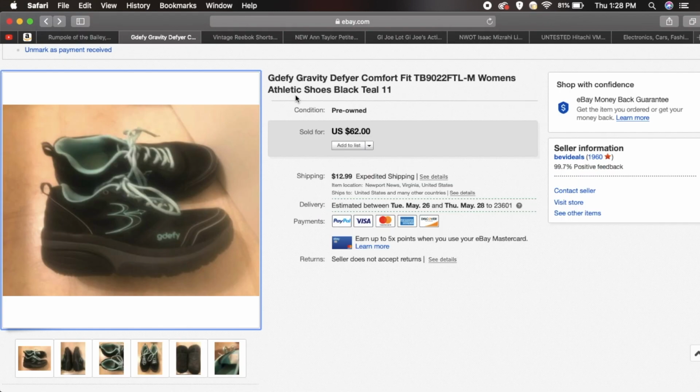So item number 2, we have this G Defier or Gravity Defier women's athletic shoes. It was a nice color, black, teal, size 11, which is a good size to sell. I originally priced this at $69, dropped the price down to $62, and recently got a best offer for $50, which I took. Plus, as you can see here, $12.99 shipping I charged.